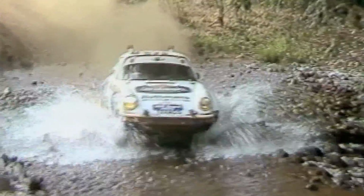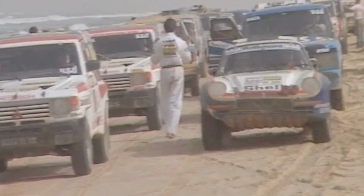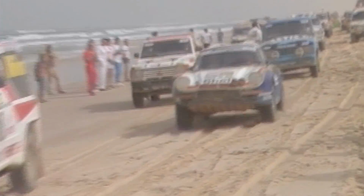Full rally spec 959s entered in 85, and in 86, 959s finished first and second. Not bad. A road racer variant, the 961, appeared as well. It even entered Le Mans in 1986, scoring a class victory and 7th place overall.